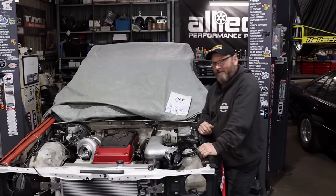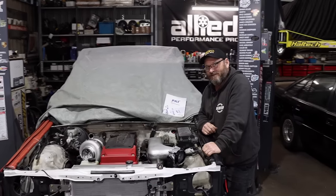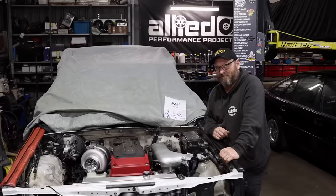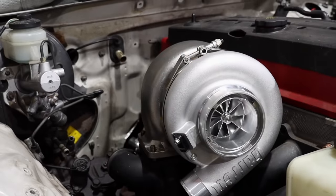On the other side there, you'll spot a very, very nice new shiny turbo. We swapped out the alternator that was in the box for the proper unit. That is a Garrett G40 1150.